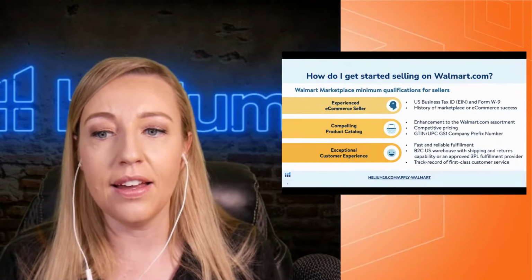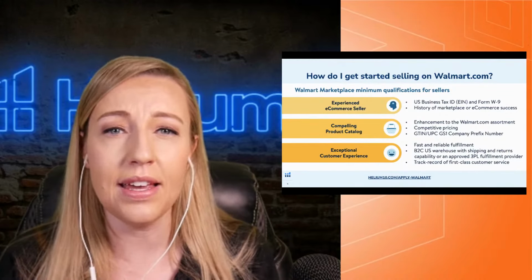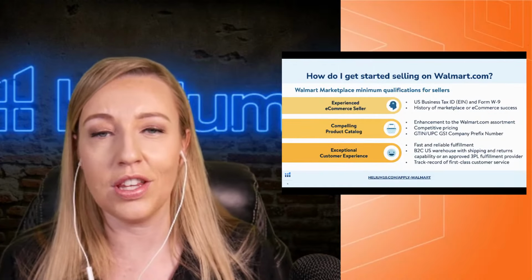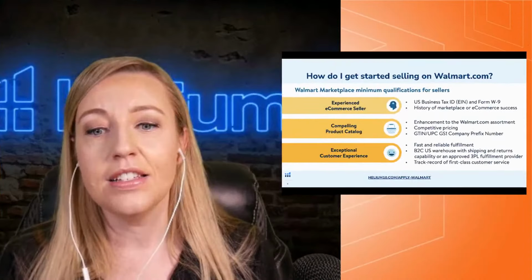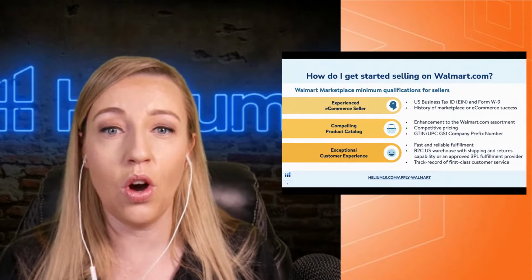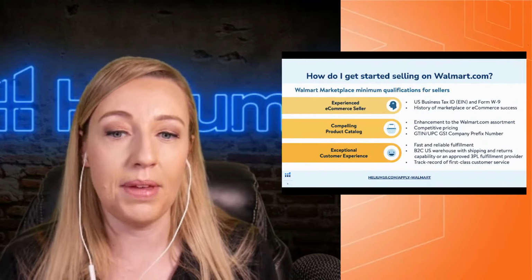They also want to see that the products that you're offering are an enhancement to the Walmart.com catalog. So they don't want to see copies of 100 different listings of wooden spoons or 1,000 garlic presses. They want to see different products that are unique, that are going to enhance the Walmart catalog. They also want to see competitive pricing. So they don't want to see any pricing that's higher on Walmart.com than it is any other place. Walmart's always been really dedicated to giving the best prices. So if you are selling your product, take a look at the pricing of what's already being offered and make sure that you can compete on that.